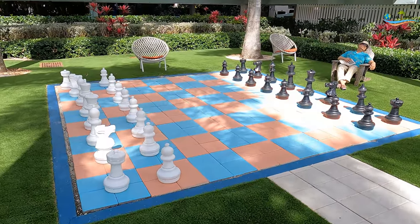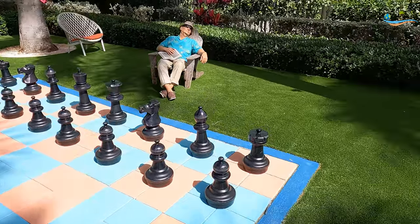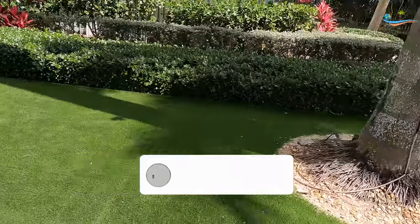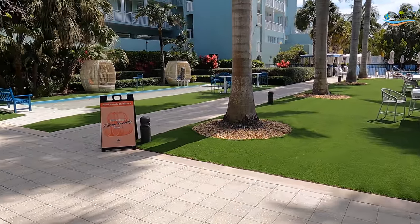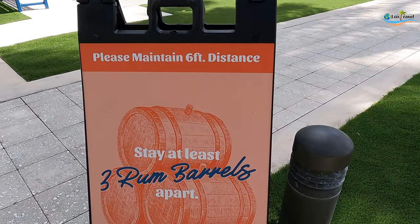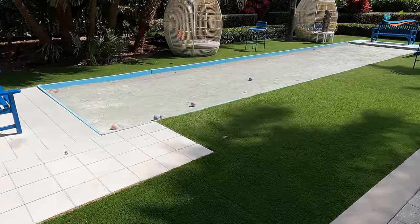This is a courtyard. You have giant chess, lots of seating areas everywhere. It's very green. You've got a lazy man just chilling. And if you look around, you can see the beach in the distance and lots of seated areas you can just hang out at. Don't forget, 3 rum bars apart to maintain your distance, and then some more games that you can partake in. So now we're just walking to dinner.